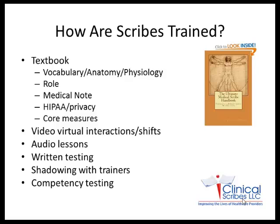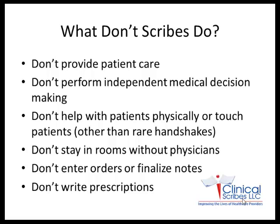We go into great depth into medical notes. Obviously, HIPAA and privacy are huge foci of the book. We then go into video virtual interactions and shifts, clinic shifts, and audio lessons to further improve the vocabulary building. We have written testing, shadowing with trainers, and then competency testing. We also provide recurrent testing and quality assurance for all of our scribes who are working in the clinic setting.